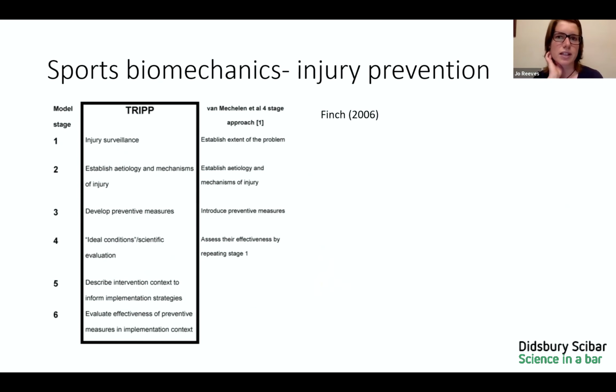And then we also have injury prevention. Injury prevention used to be looked at in terms of a 4-stage model, and the Van Mechelen model has now been extended by Caroline Finch in 2006 to include a few more steps. But they both start off with generally talking about the extent of the problem. So how bad is an injury? How often do people get a certain injury in a sport relative to the amount of times they're doing that sport, or being exposed to a risk? And so it's about the prevalence, the amount of injuries there are, but also the severity as well. So how bad are these injuries when they happen?